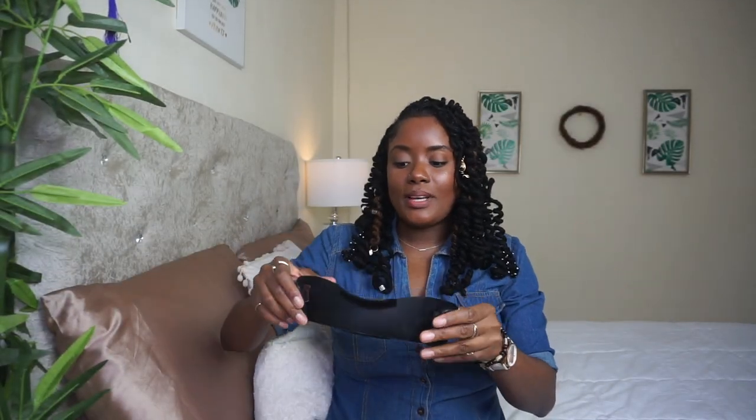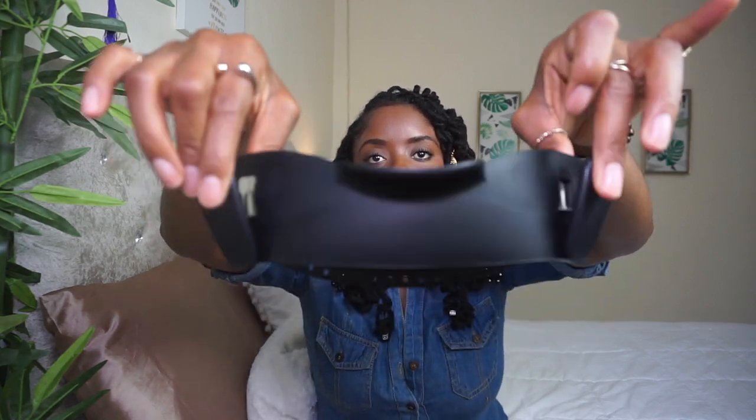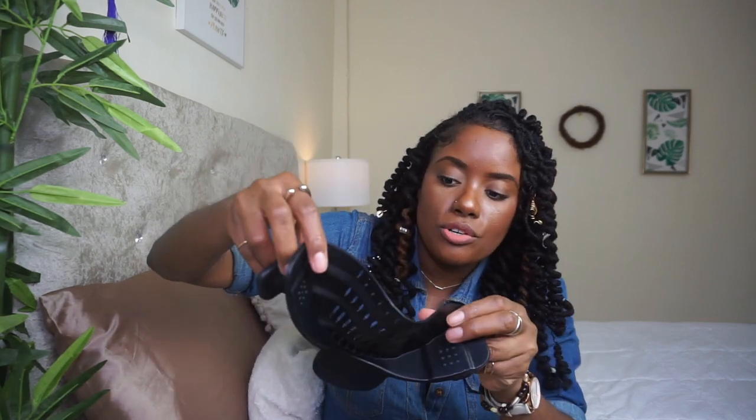Oh, I should probably explain what it is first. So this is basically like a pot strainer. Y'all know when you feel lazy to pull out the whole separate colander, you can literally just clip this onto your pot, and it's supposed to work on any size pot. You pull these clips here, put it on the pot, and you just drain out whatever you need to drain.